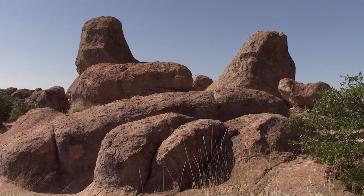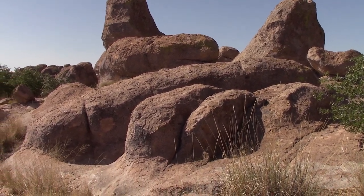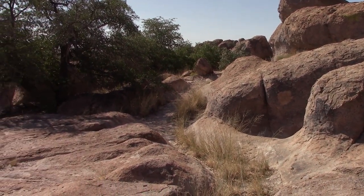If you get tired of exploring in the rocks, there are other activities around the park, including a bike trail and a solar system exploratory.